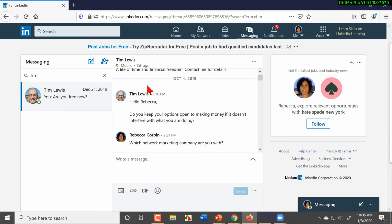So Tim reaches out to Rebecca: do you keep your options open to making money if it doesn't interfere with what you're doing? Now, how many people here have been taught to use that expression? Anybody out there? I do. I'm with Karen Winter, just to give you a heads up on that. Right, okay, group. So Kristen's been taught that. Let me unmute Debbie.